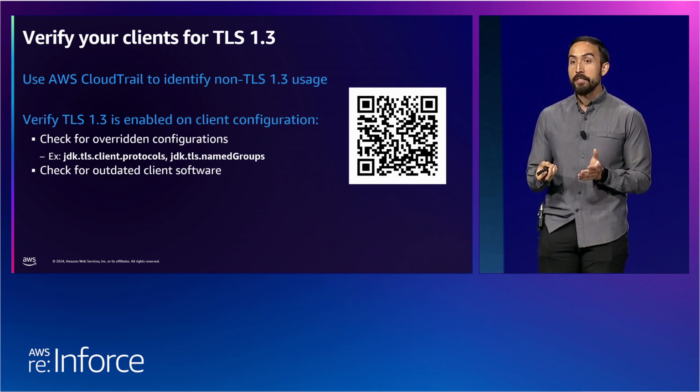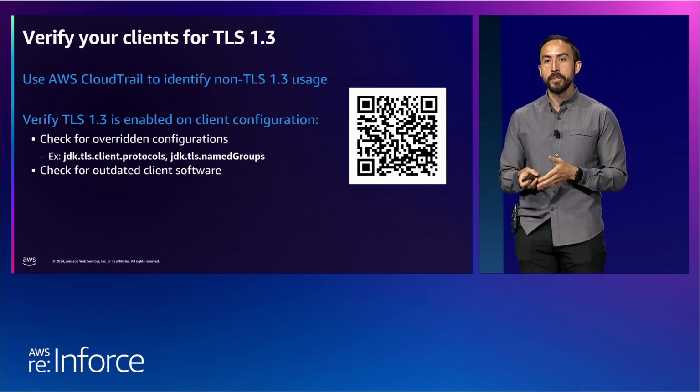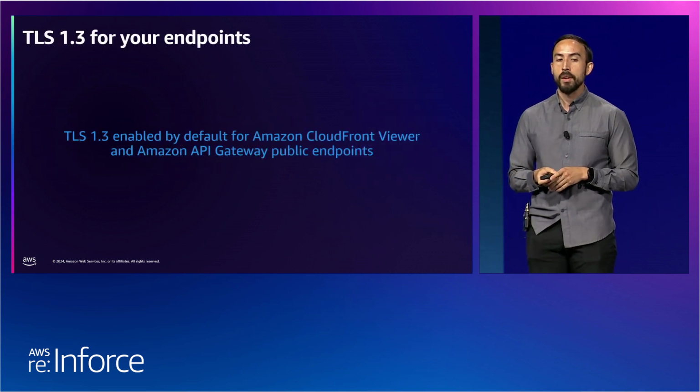Now, if you have an organizational need, security need, or any other need to stay on TLS 1.2, you can do so. We're going to continue to support TLS 1.2 for the foreseeable future.